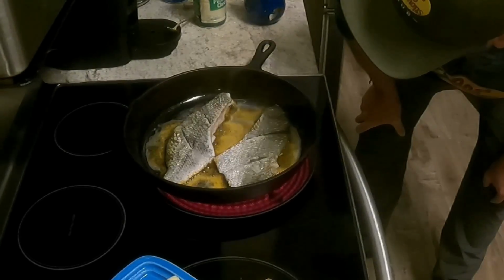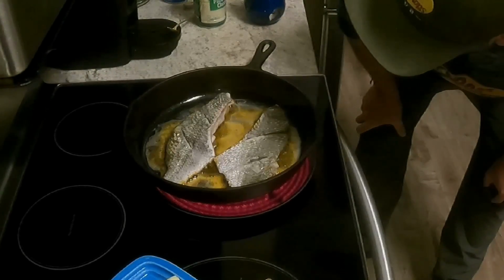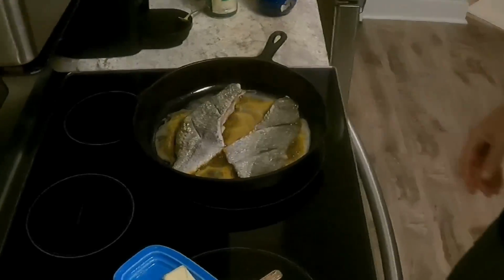What fish is that, Company? This is black drum. Is that fresh caught? I caught it yesterday. Yeah, I love raw fish.